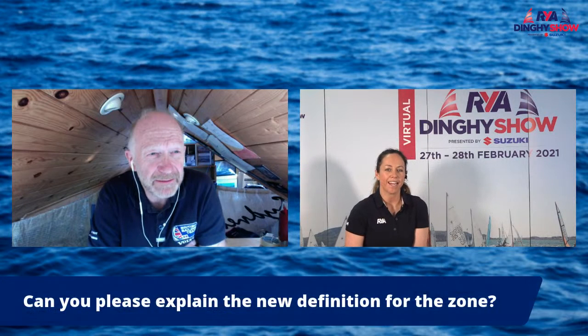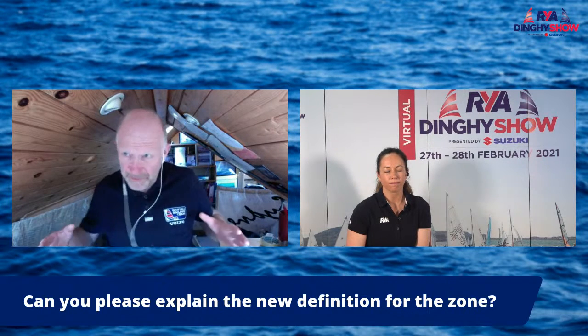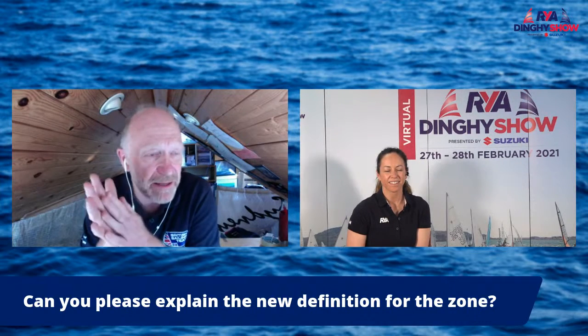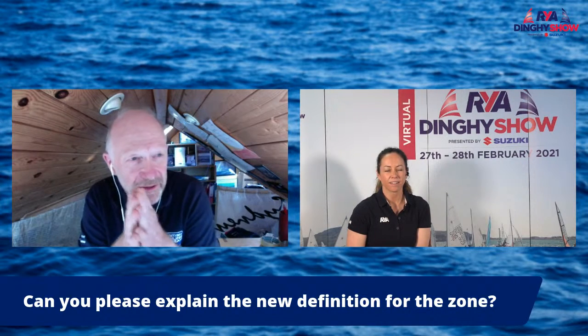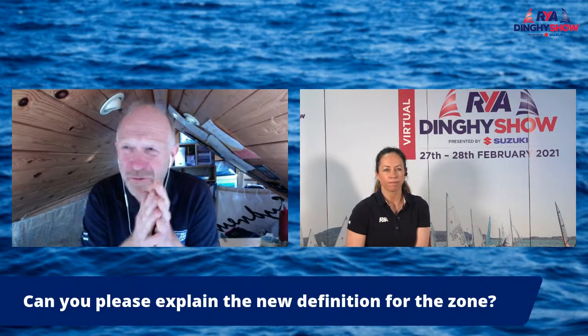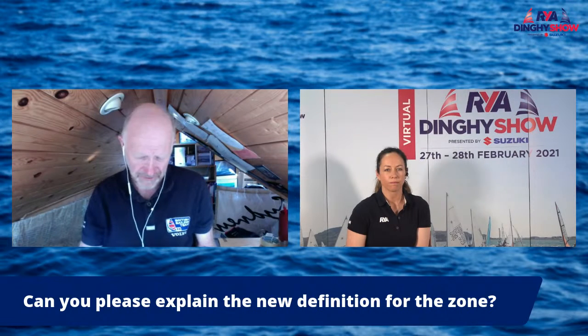Can you please explain the new definition for the zone? Well, unless I'm being really dumb, I don't think there is a new definition. The zone is, and I probably need to double check on my rule book, but the zone is basically 3 hull lengths from the mark. And I'm not aware that anything has changed there. I'm very happy to have a quick look.